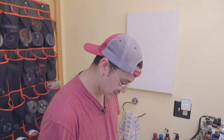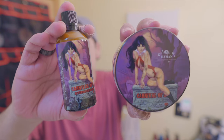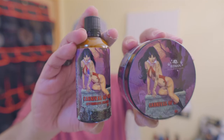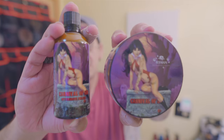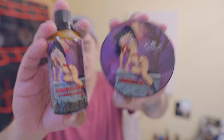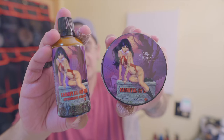So, like I said, the big four: Carnival of Sin, Razor Ray Designs, Smiles for Miles, Elysian Soap. This is a really good trifecta, guys. The scent's amazing. The EDP is awesome. The aftershave is really, really good. It leaves an amazing post-shave feeling. And the ingredients are minimal and work really well. I had a great shave. And if you can get this, I highly recommend you do.